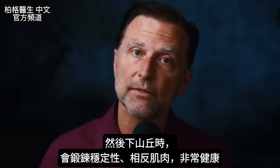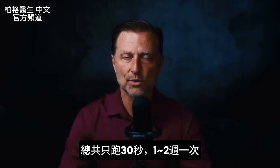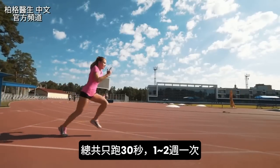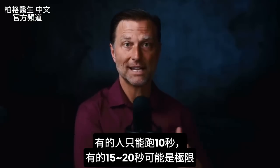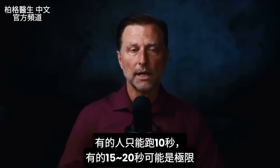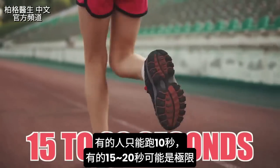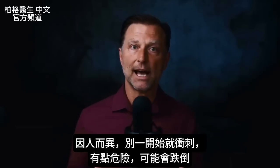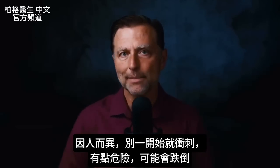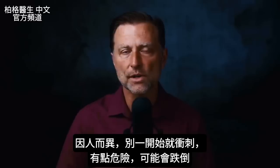also extremely helpful. In reality, what's wild about this is you're really only working out for 30 seconds, maybe once or twice a week. For most people, they could really only go 10 seconds at a time because they're going uphill. But for some people, they might be able to go 15 to 20 seconds, but that's pretty much going to be the limit. You want to go at your pace and maybe not do the high intensity right off the bat because it's a little dangerous. You might fall, so you have to be careful.